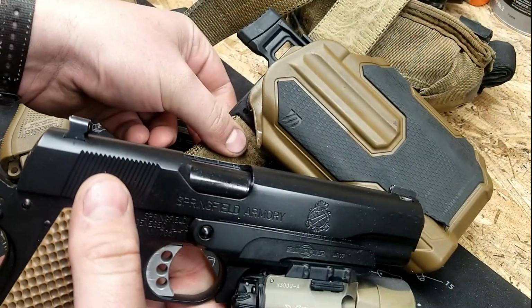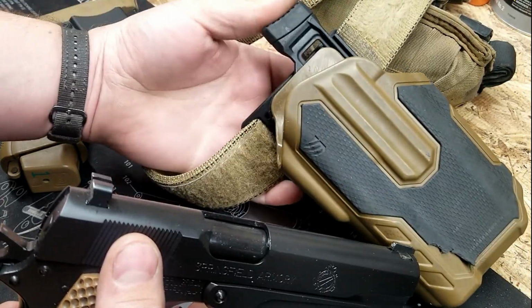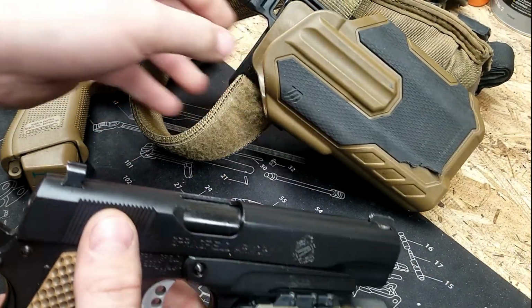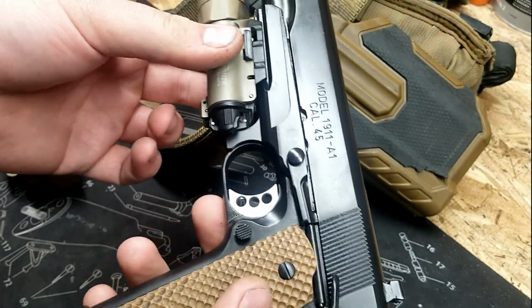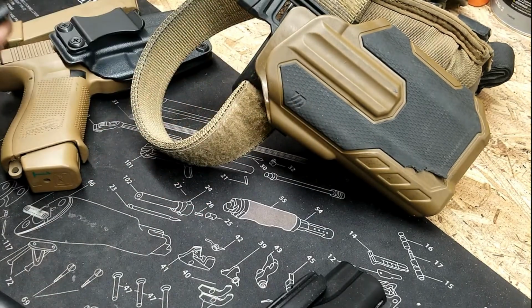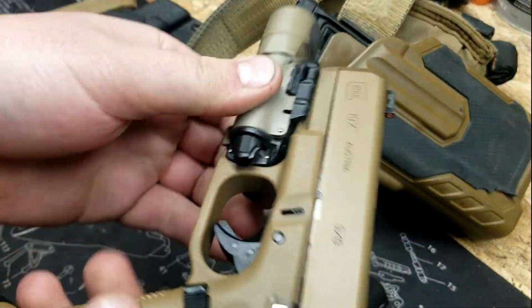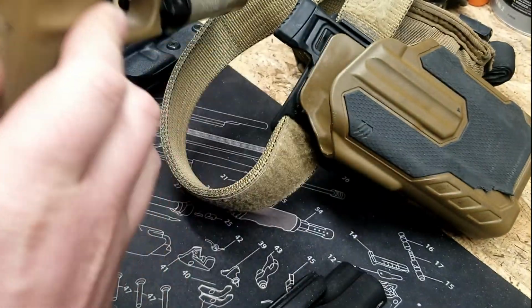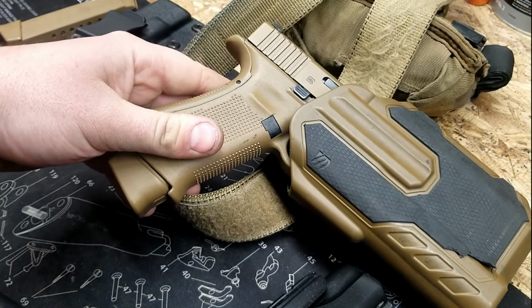If you hate Serpa holsters like I do, this is a total 180. It's got the thumb drive retention. You can jump the light to different guns, and you're in business to carry a multitude of handguns with the same holster. So I'll just jump that off, put that on the 19X, and now that's what I'm going to carry just like that.